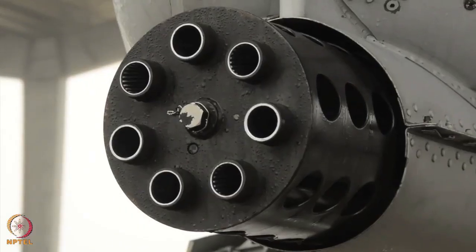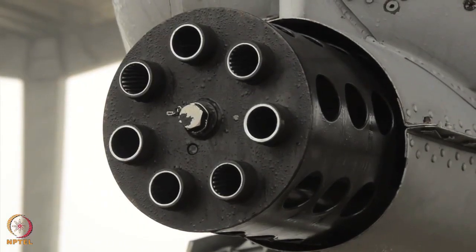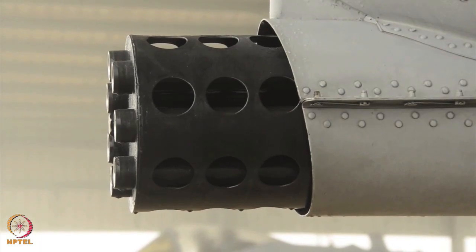That means weapons that are very accurate and that will not harm your friends even if they're as close as 20 meters. That almost exclusively means a powerful cannon. Hardly anything else will fill that job. And that's why the A-10 got a 30 millimeter cannon, the most powerful cannon on any airplane in the world.